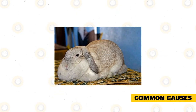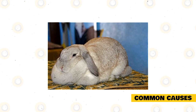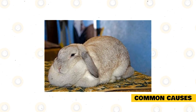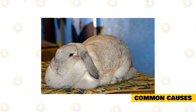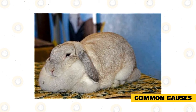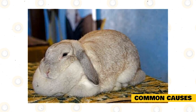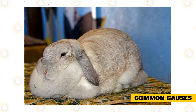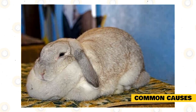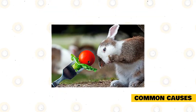Common causes. The most common causes of these mushy light-colored stools are either mechanical problems or dietary ones. Obesity plays a huge role in the overall digestive process of your rabbit. Obesity happens when you provide the rabbit with a carbohydrate-heavy diet. This can easily be resolved by replacing the diet with fresh herb and hay as well as exercise to burn calories and treat obesity.